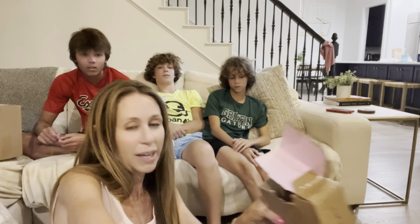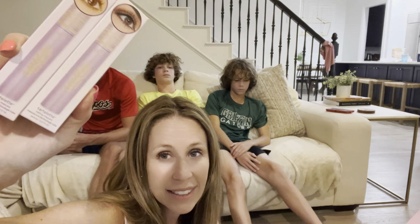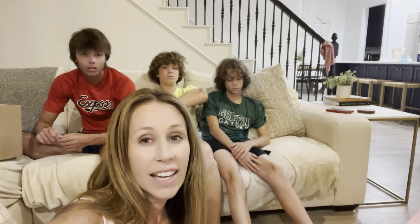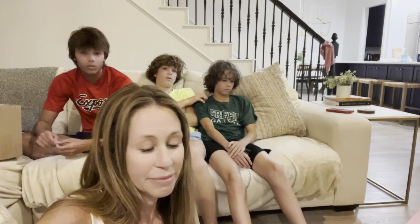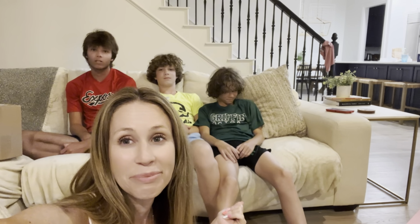Okay, so the first box, I accidentally just opened it. Sorry. It's from Tarte, but I actually bought this with my own money. It's just my favorite mascara, the Tarte Tubing Mascara. If you guys ever want to try it and you're on TikTok, it's in my showcase. So, okay, we're going to go on to the next package.